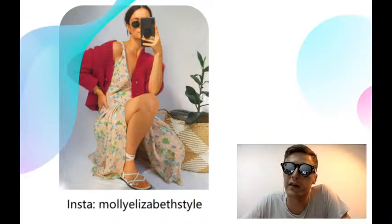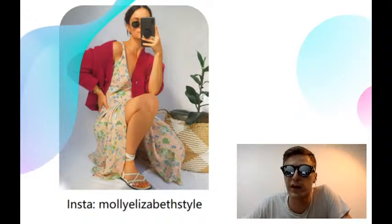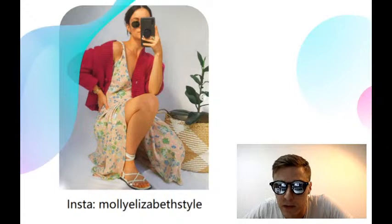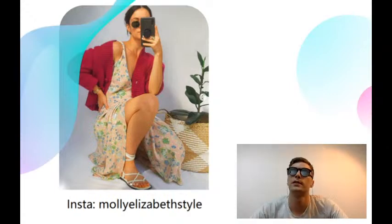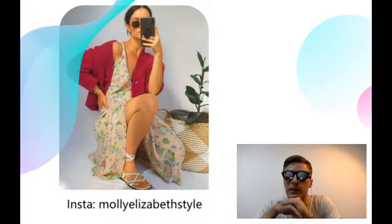Also, the woven bag is a cool accessory here. It's a huge bag, obviously. I mean, it makes sense here. She's carrying a plant or something, but it's a nice setup, and you can see there's little highlights, I believe, around the ankles with the sandals and the strips above the sandals.